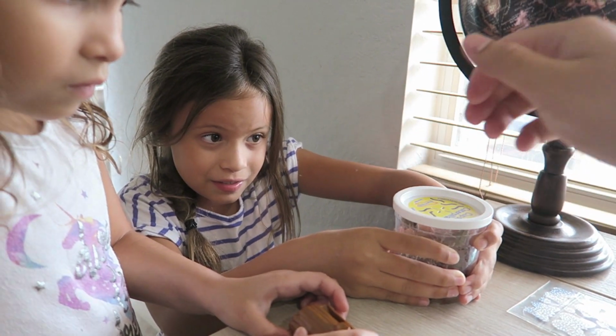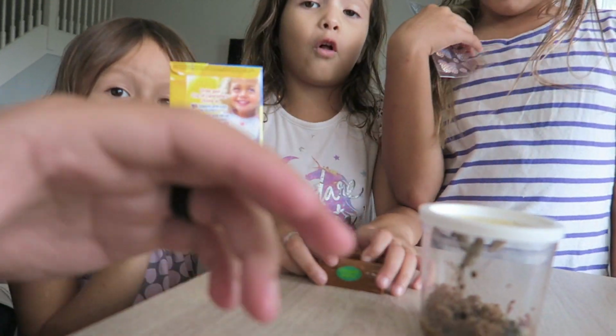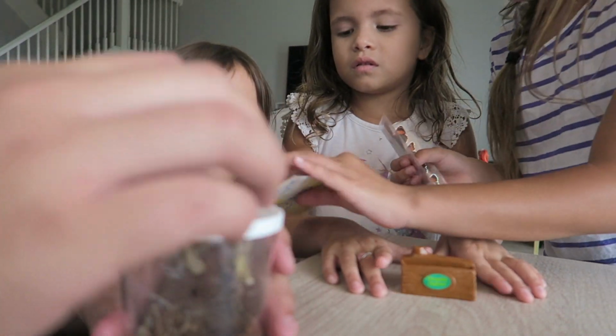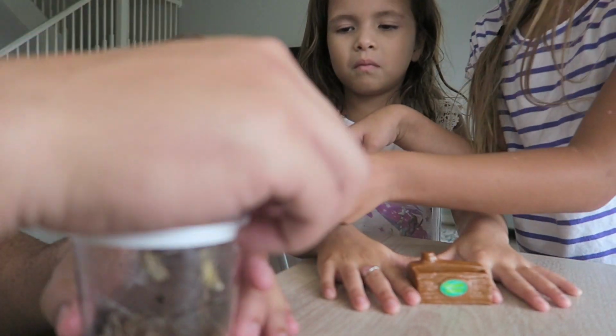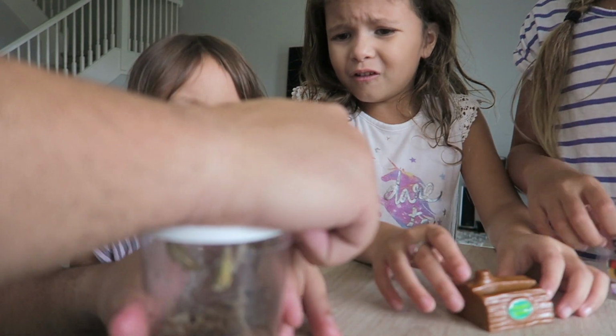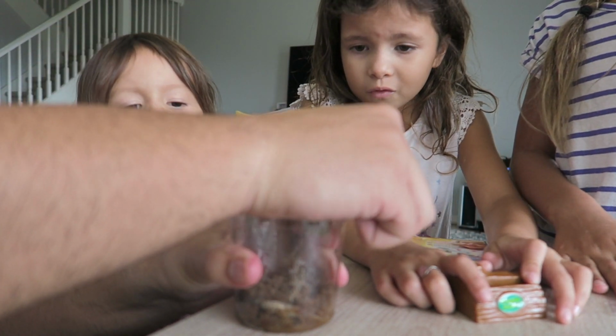Yeah, it's actually really hard. Here, I need two hands. If you have this and you're doing this, you need to be very careful. That's actually a butterfly garden, so you can plant it. You plant it. And then we got stickers. Oh, Daddy, so careful. Put it around to the garden. It's okay. Daddy knows what he's doing every time.